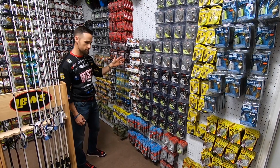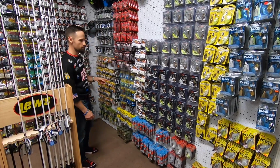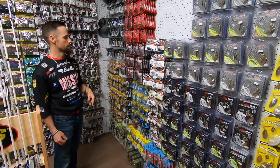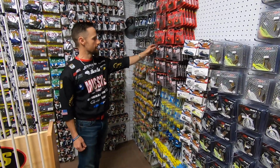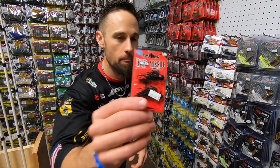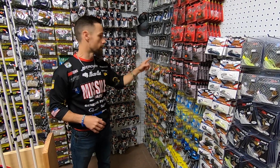Got great selection of jackhammers. These are hard to find as well. A lot of places are just totally wiped out. We got some here. Got the flip out and the mini flip here. Whatever you need, and they got the little micro jig. I'm telling you, that thing is a hammer. Those things have been red hot lately.